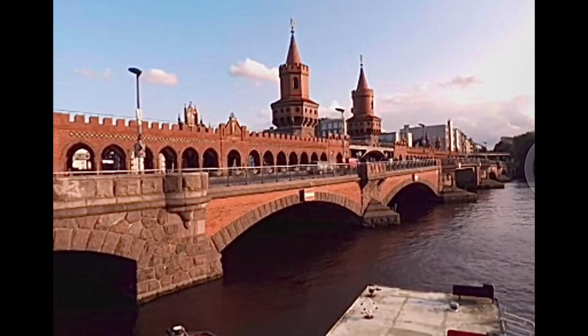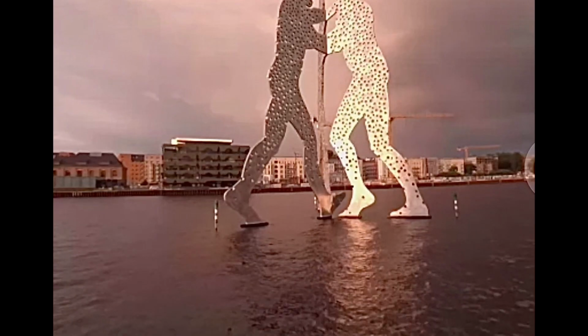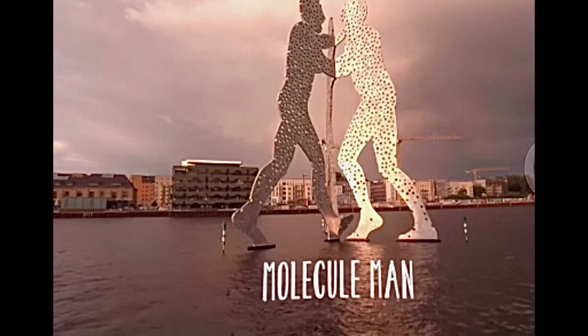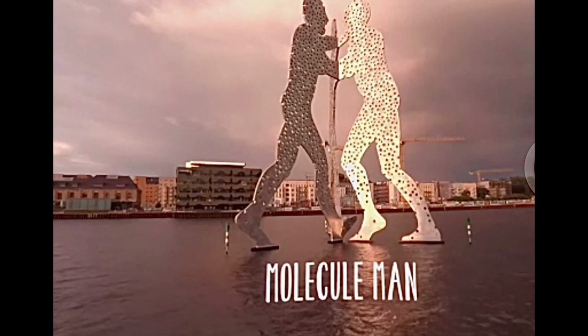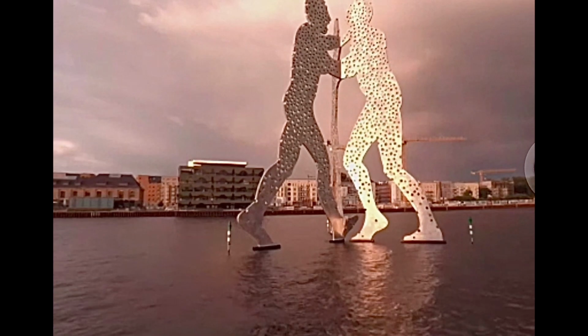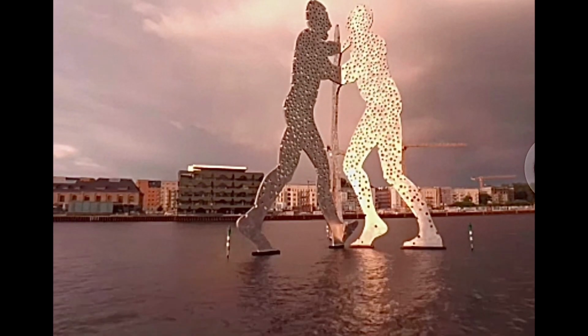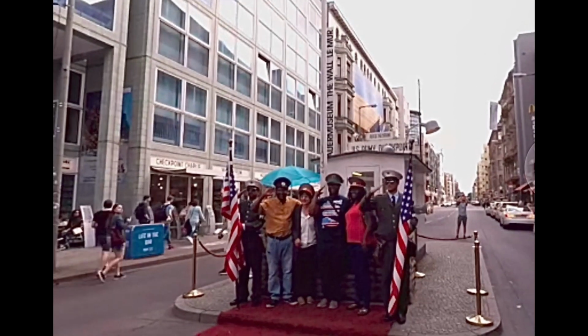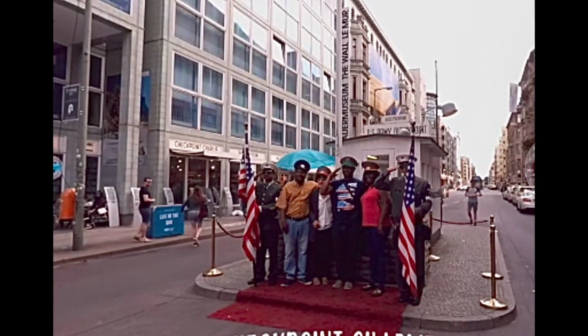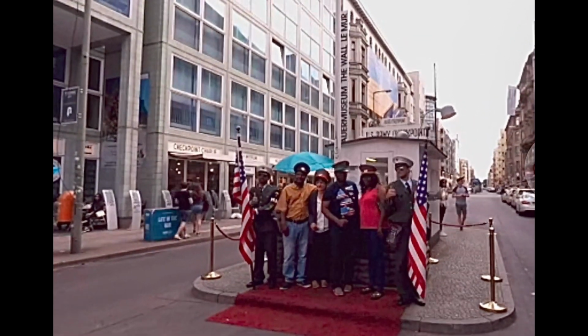The sculpture, 24 years old in 2023, was made by American sculptor Jonathan Borofsky. It was placed near the Oberbaum Bridge in 1999. The checkpoint was a point in Berlin during the Cold War. It was closed in 1991 and nowadays serves as a museum.